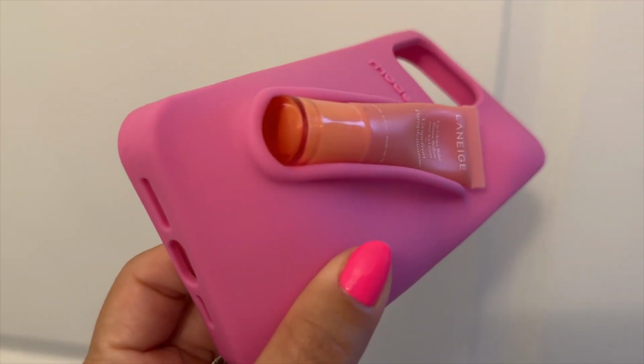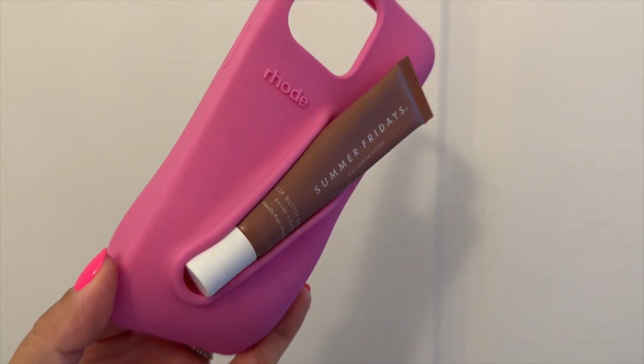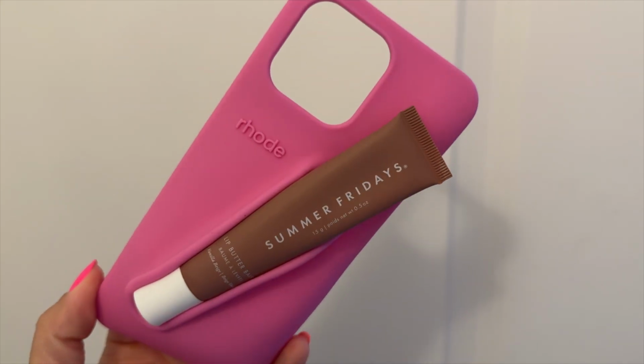As a lip junkie that I am, I love the fact that you can actually have your lip balm there. I will say I tried putting my Laneige lip balm on it because I have seen reels of people sharing that you can put other lip balms on it. It doesn't hold as well as it does for the actual lip balm that it's intended to be used with. So I'll just put that out there.